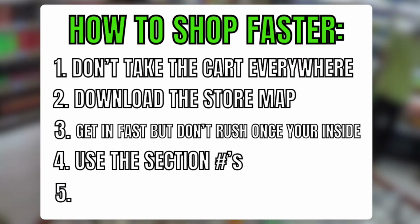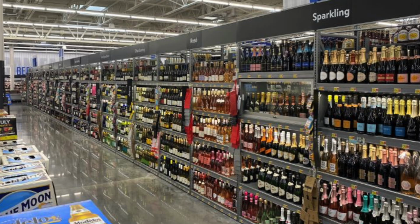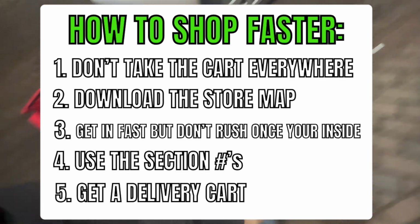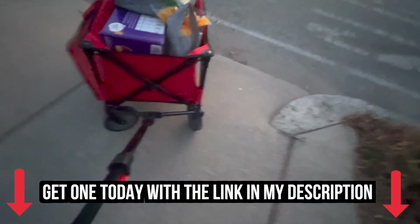Number 4, use the section number if you need. It's there to help you find the item faster, and this is especially helpful when doing wine orders as well. And lastly, get a grocery cart like this one. It literally could save you 10 to 15 minutes, preventing you from doing multiple trips up an elevator to a confusing third-story apartment. Who wants to do that? Definitely get one of these.